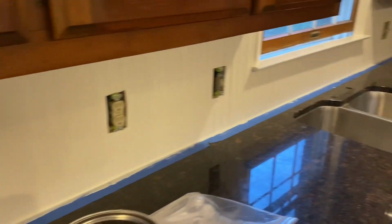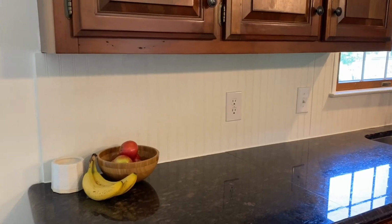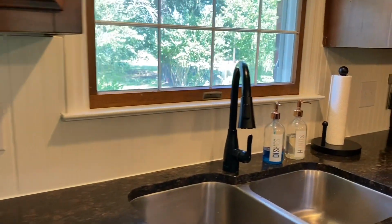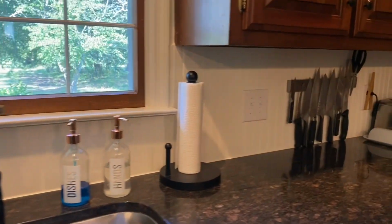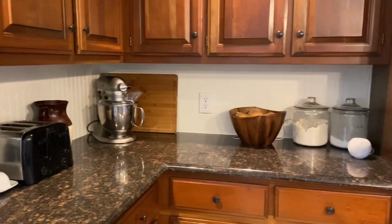After I caulked, I did have to lay tape down, painter's tape, and go back and paint over the caulk to match the Sherwin-Williams Greek Villa. And then it was done, and I was so excited. And when we moved in, it was fresh and new and exactly what I wanted for now.